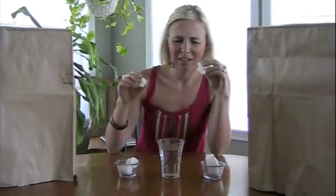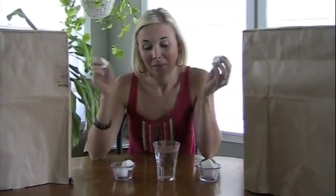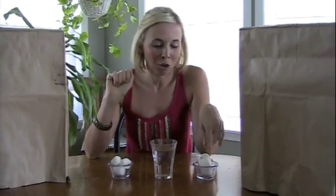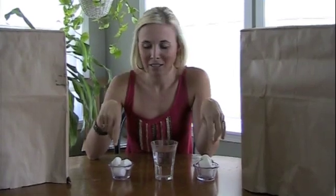I actually like these better, but they both taste pretty similar. There's a little bit of difference in texture in these. These ones seem more, I don't know how to describe it, like a little bit of a fluffier taste, but I actually like the flavor in these better. So I'm gonna say, these look more like the name brand, but these taste better.